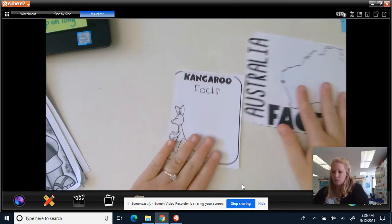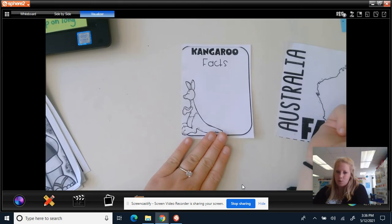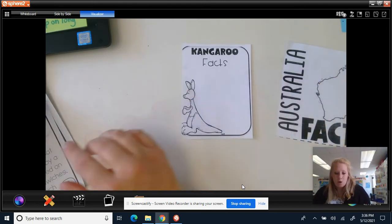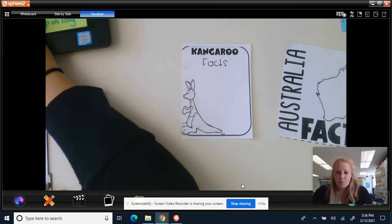And then this little page is for kangaroo facts. So list all the kangaroo facts that you can remember from the passage. If you need to look back or rewind this video or look back in your packet, you need to do that. All right, good luck and work hard.